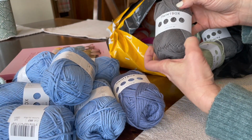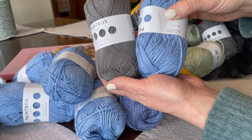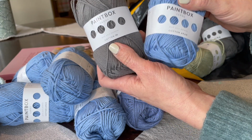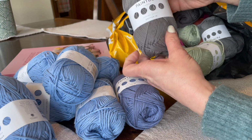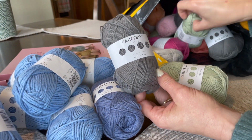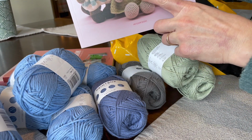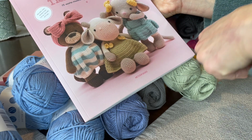This is the DK. This is the Aran thickness. This is for the bigger projects that I have. The DK is for the smaller sized animals. I think this was for the cute donkey that I want to make. This was the color that I needed for Maybelle. Whoops, Maybelle. I actually finished her. I'll show her to you in a minute.